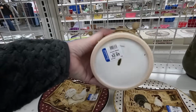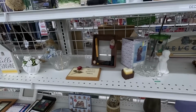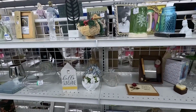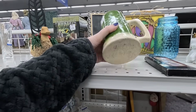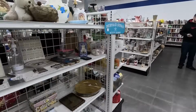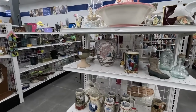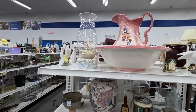Oh, this was so cute. That also had a Taiwan sticker on it. Let's see, what else am I just picking up? I feel like I saw that last time I was there and picked it up then too. Sometimes I forget the stuff that I see from week to week.